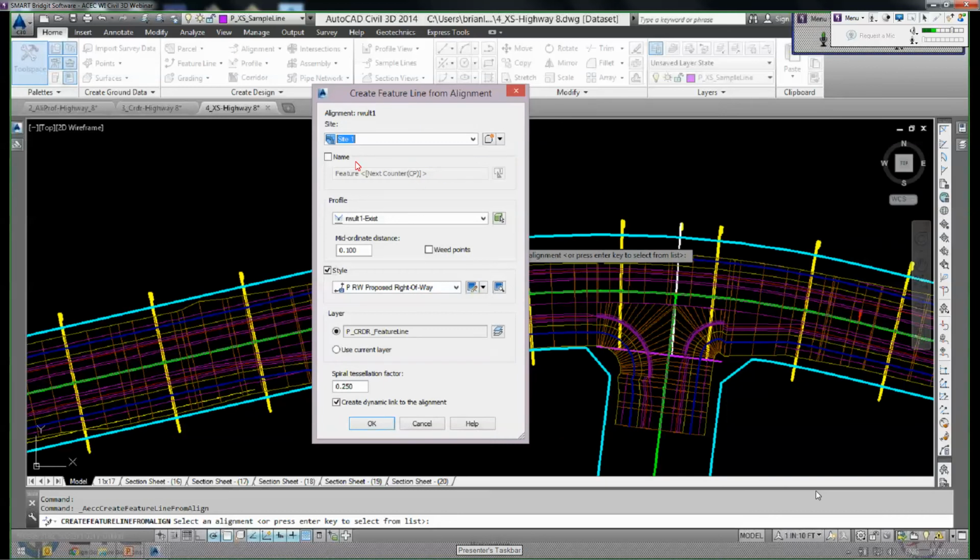So a feature line is a 3D line, and it's going to follow the horizontal path of the alignment and the vertical path of the surface profile. And we don't want to weed points because we want that to go up and down with all the little nuances of the existing ground. The style is the proposed right-of-way. And then all the way down here, create a dynamic link to the alignment. It's going to follow that alignment. So if there was a change to the right-of-way, the feature line would move with it.